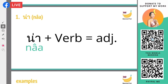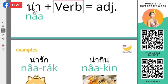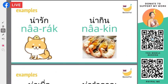The word น่า, with a falling tone, น่า. If you see the word น่า plus a verb, then it turns into an adjective. So let's take a look at the example here. น่ารัก, น่ารัก.